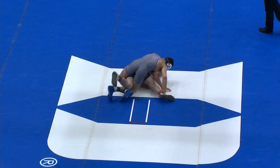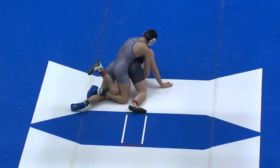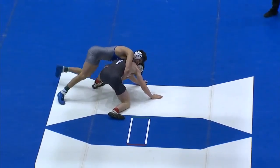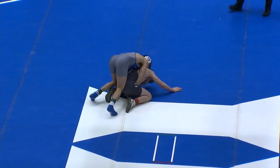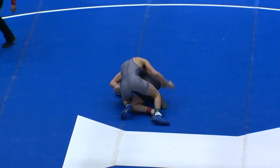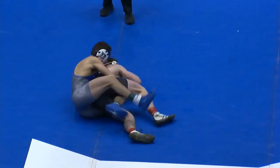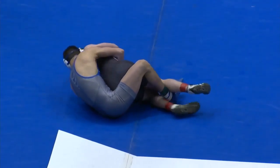Josh throws his left leg in real quick, trying to break him down right at the beginning of the period. Start working again for those near fall points. Rilbuto doing a good job of staying on his base, not letting Josh break him down here. Josh staying in control, staying heavy on top. Throws that left leg in right again. Rilbuto sitting to that left hip again to keep Josh from turning him.